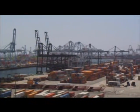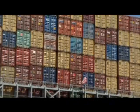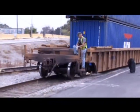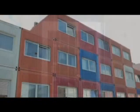Our city is the home of the Port of Long Beach, so none of us who live here are strangers to containers. Those mini warehouses that carry everything from toys and clothes to TVs and food to our stores. But have you ever thought they could be used to make a new building?